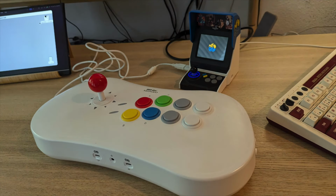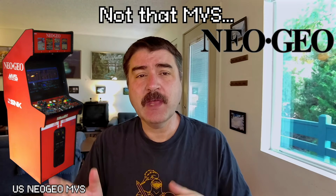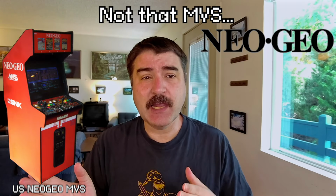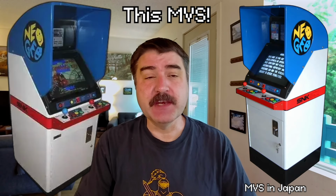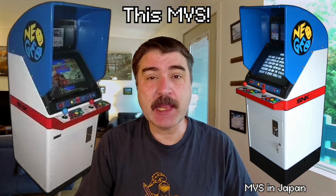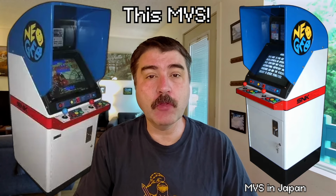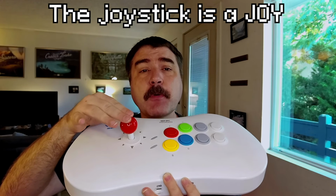The color scheme might seem a little weird because in the West the MVS had a red and black design and the AES was mostly black. But the Neo Geo MVS Candy Cab arcade cabinet in Japan was white with a red ball joystick and multicolored buttons. The joystick is perfect.